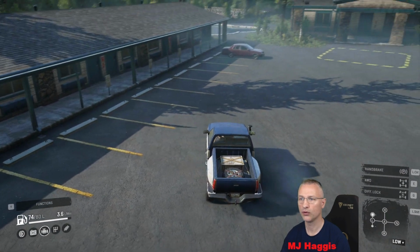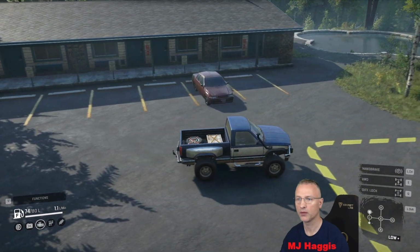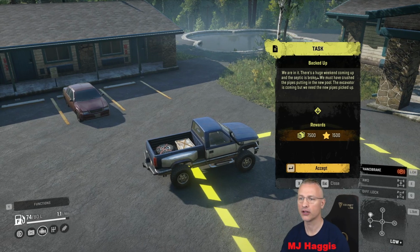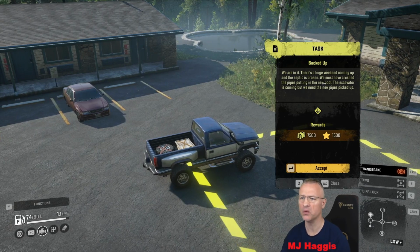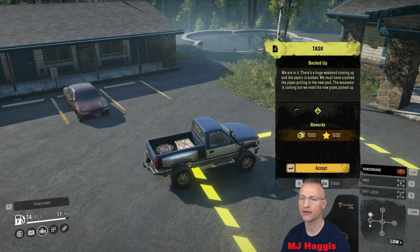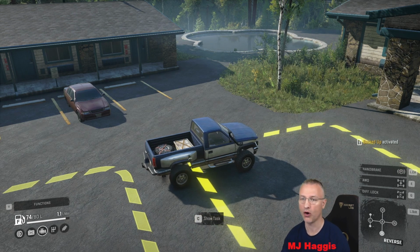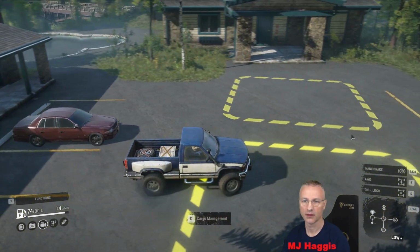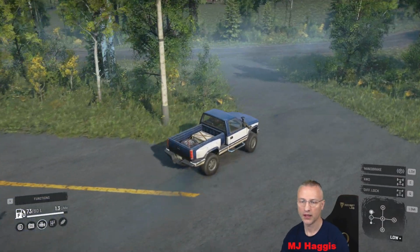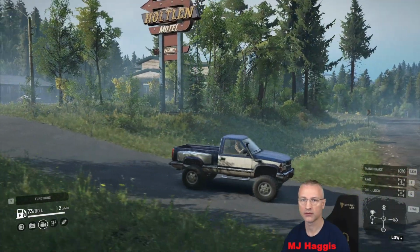Oh, look at the wee swimming pool thing over there. Let's activate this if I haven't done so already. That paddling pool? Backed up. We are in it. There's a huge weekend coming up and the septic is broken. Oh no. We must have crushed the pipes putting in the new pool. Ah, it's a new pool. Nice. The excavator's coming, but we need the new pipes picked up. Okay, that looks like a pipe pickup job then, obviously. Yeah, you wouldn't want the smell of the septic tank being about, especially since that's a motel.